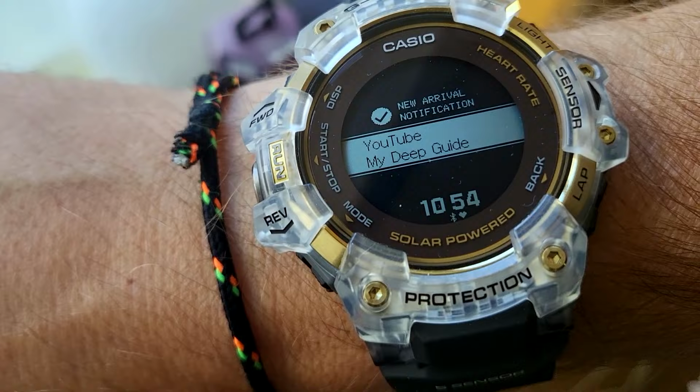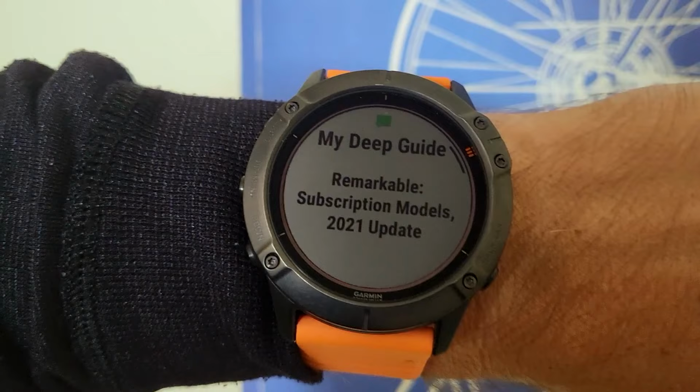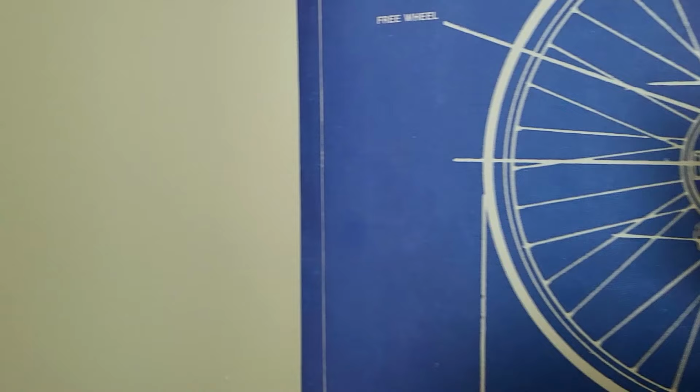Visibility is awesome. I'm going to take this bad boy on a run and we'll see how the stats compare to that of this G-SHOCK device, and the other competitor, the Samsung device. Oh, looks like I got a little video notification there. Yeah. I'm curious to see what happens between these two devices, and I'm wondering how accurate this Casio device really is, and that's what we're going to talk about.